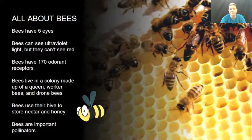If you ever see a bee wiggling its antenna, it's feeling and smelling. Bees have a great sense of smell because they have 170 odorant receptors on their antenna, which allow them to smell all sorts of things as they fly through the air, from an extra tasty flower to a friendly fellow bee from their colony. A honeybee colony can have up to 80,000 bees.